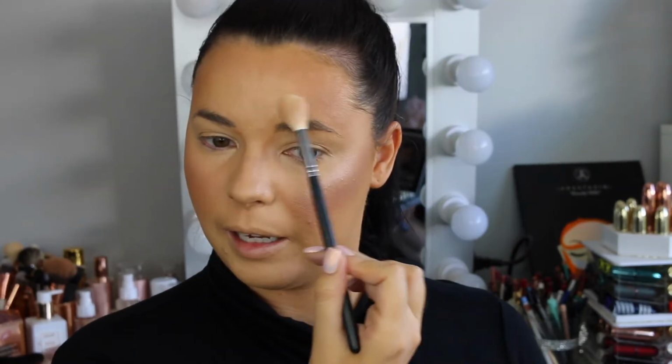And I always like to highlight on top of the brows, just to where the light would naturally hit the skin, and also down at the bridge of the nose, on the tip of the nose, and on the cupid's bow. And that just gives a beautiful glowing look to the skin.